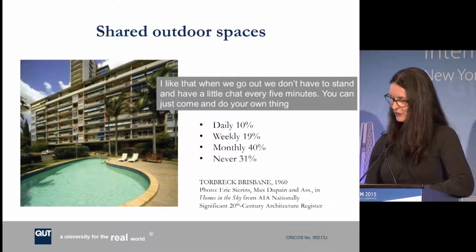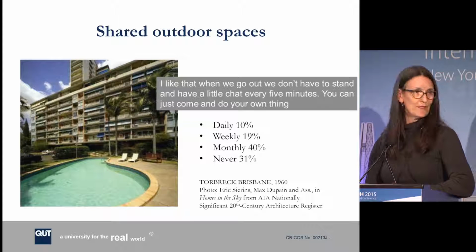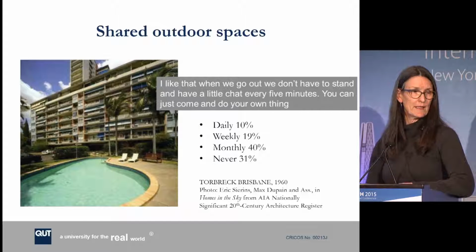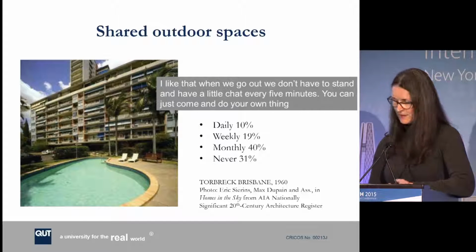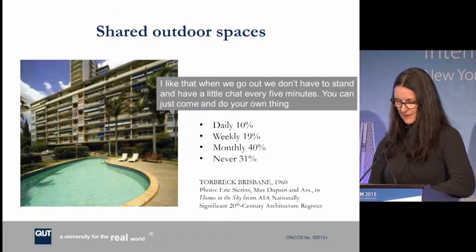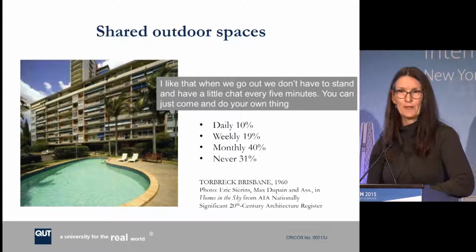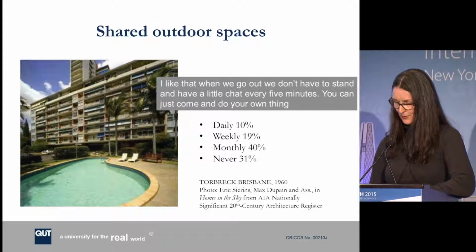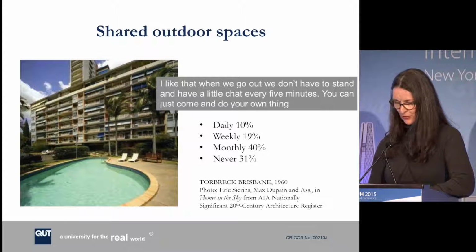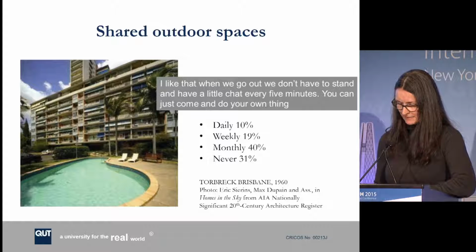When it came to shared outdoor spaces, these were used infrequently by many residents. For example, more than two-thirds had a swimming pool in their complex, yet only 10% used it on a daily basis. 19% used it weekly, 40% about once a month, and 31% stated they never used the pool. They sometimes used a communal barbecue to cook, but generally retreated to their private dwelling to eat or entertain.